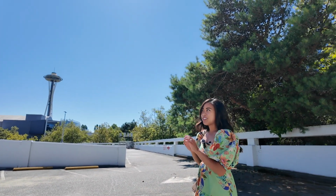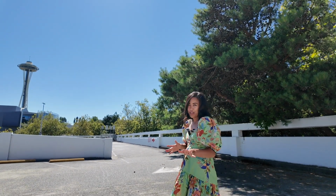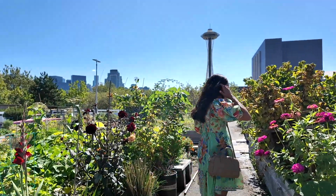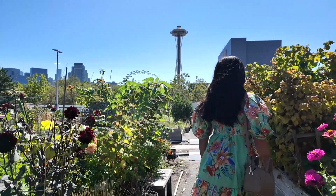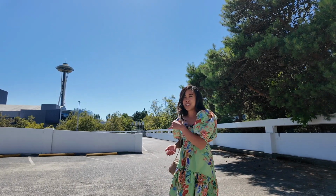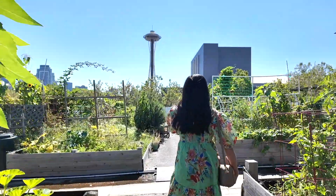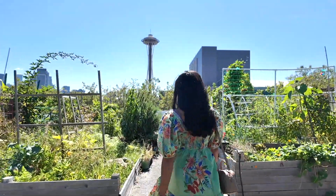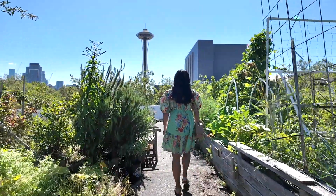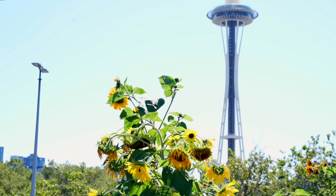And so, yeah, I just wanna show you a quick view of this. This may not make your itinerary, especially if you're coming to visit Seattle in the fall or winter, but if you're here in the summer or spring, I think it's worth it to walk by because it is free. And honestly, it's a hidden gem in Seattle, so let's go look at it. It's just so beautiful. Like, who would have thought, you know?